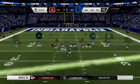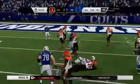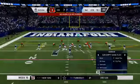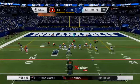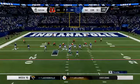At 25. On 1st and 10, Brissett. Ebron with it over the middle, and he'll go down here at the 12-yard line. It's another 10 yards on that one and another first down. 10 yards on the pickup. It's second and 2. Check nickel, nickel, nickel. 12-yard line.